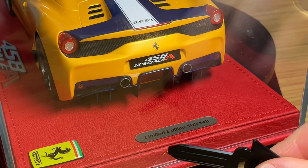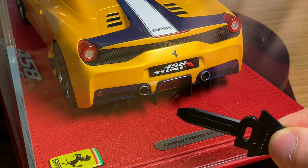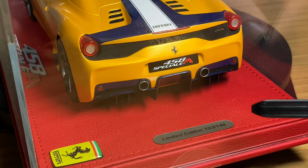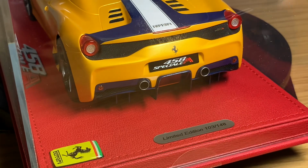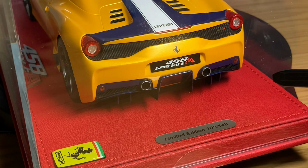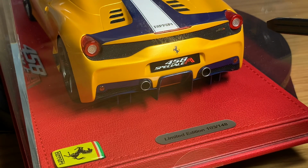But moving on to the rear, now you can see a bit more of that blue carbon fiber weave on that rear diffuser. Now on the 458, it's got a massive, very aggressive rear diffuser, very similar to the 488. You've got the twin exhausts, which look really nice. And then obviously all of the grills there as well, with the 458 Speciale badge there as well.